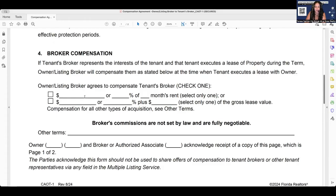Okay, so you have to understand the difference between both of these. The gross lease value is the total amount of rent collected during that time of the lease. So if the lease is 12 months and the total rent collected in those 12 months is $30,000, what percentage have they agreed to pay you? Okay, or is it half month's rent? Or is it a flat referral fee? Whatever it is, that's what you're going to put here.